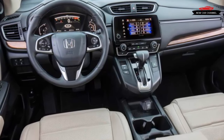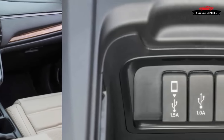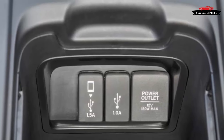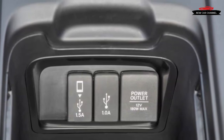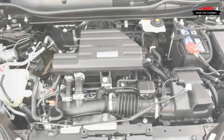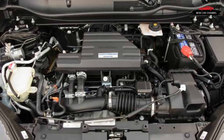LEDs for the taillights, daytime running lights, and turn signals are another clue that this is the new car, as are the optional full LED headlight clusters. We've come a long way from the spunky original CR-V, with its rear-mounted spare tire and spindly suspension bits visible underneath. Honda pushed a little harder in the interior.